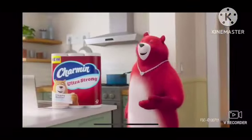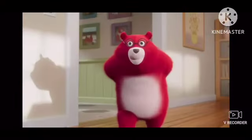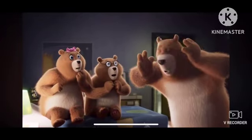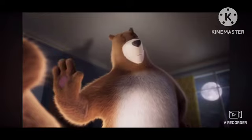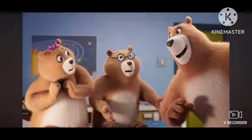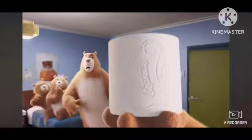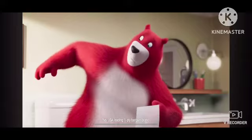My kids can't hide anything from me. I'm home. Especially when they've been using toilet paper that doesn't hold up. Hold it, mister. Oh, it was terrible. I was totally stranded. No TP? Nope. Empty roll. So what happened? Well, we started buying Charmin Mega XL. Whoa, that's huge. This isn't Charmin. No wonder I don't feel as clean.